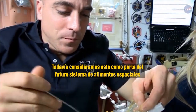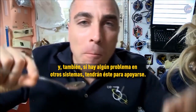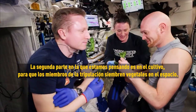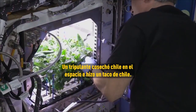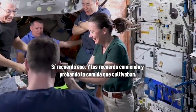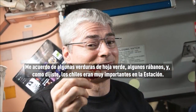We still consider this part of the future space food system because those don't require much time from crew members. And also if there are any issues with other systems, they will have this one to fall back on. The second portion we're thinking about is crops, for crew members to plant crops, veggies in space. There has been some testing where crew members harvested chile in space and made a chili taco. I do recall that. I do recall them eating and testing out the food they were growing. I know so far they've looked at some leafy greens, some radishes. And like you said, the chilies were very big on station.